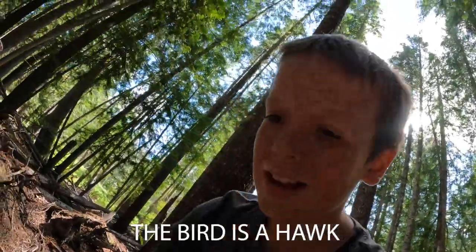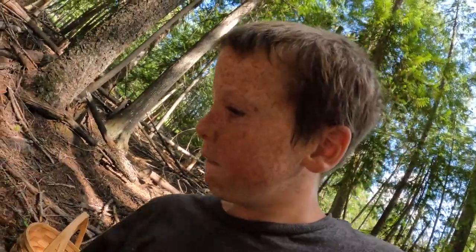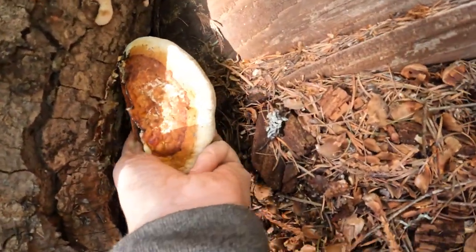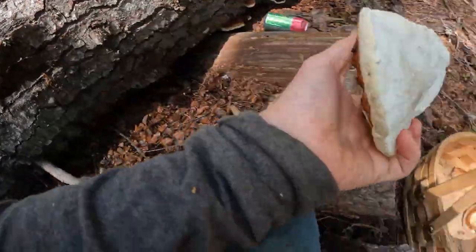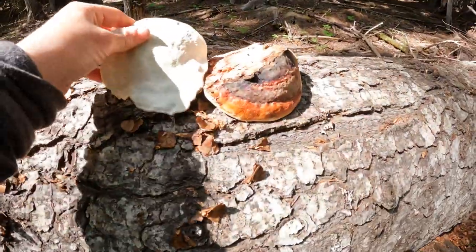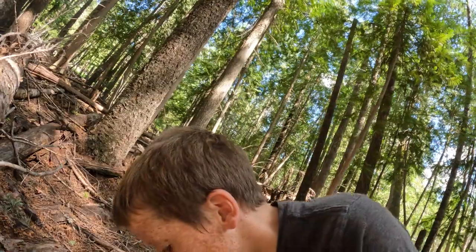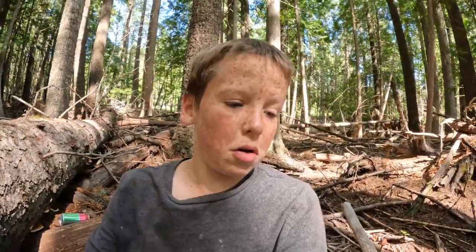Hear that? I don't know what that thing is. Maybe an eagle. Maybe a little eagle. I'm gonna keep these separate because they might be different from each other. Got it. That's kind of as big as it gets. I don't know if these are edible yet, I'm just picking them. Wait until Mom gets back. Okay, here comes my mom.